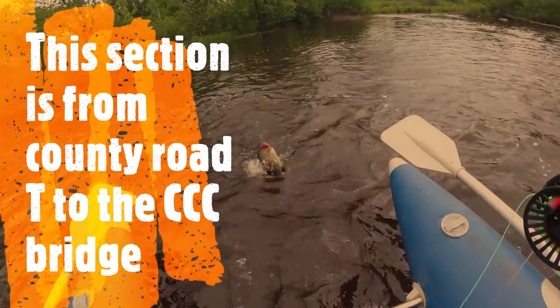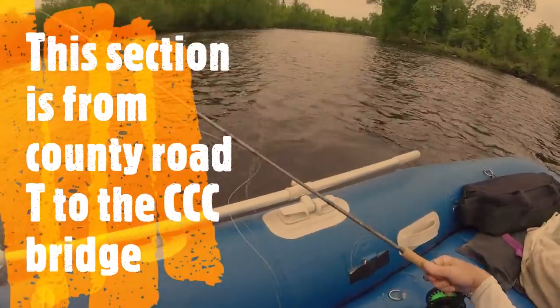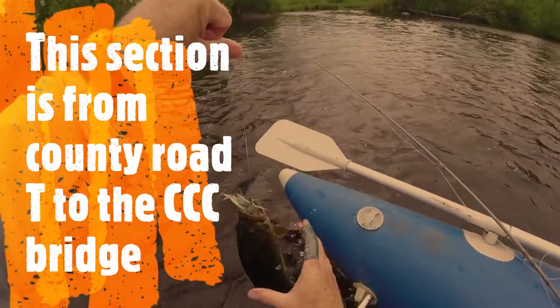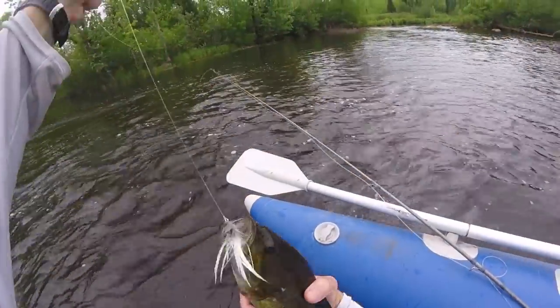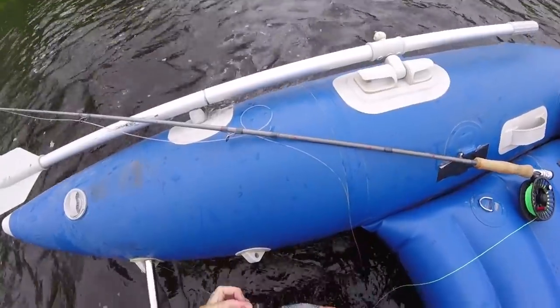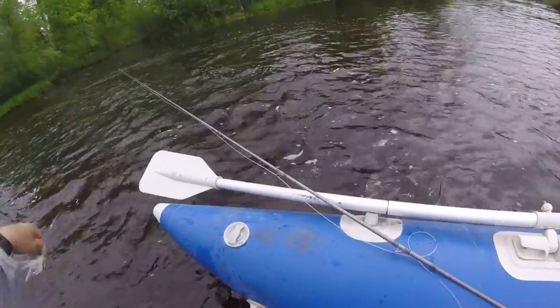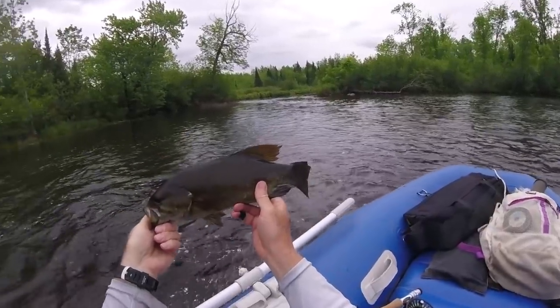Come here, baby. Another healthy fish. Easy now. All right.